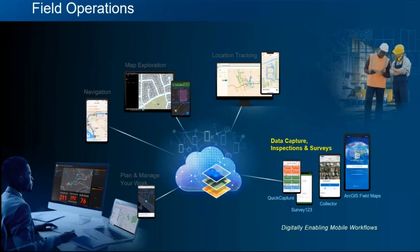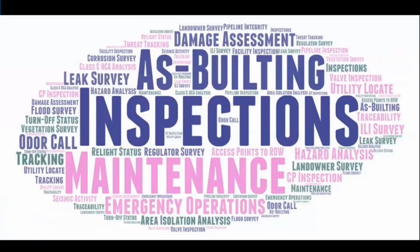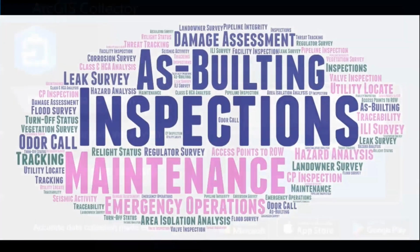We'll look today at some key data capture capabilities in the context of common workflows. As we all know, there literally are dozens and dozens of utility workflows that include the capture of data. This word cloud shows just a sampling of those. Among the more common gas workflows are those in the areas of operating equipment inspection, like valves, damage assessment and emergency response situations, and tracking and traceability.